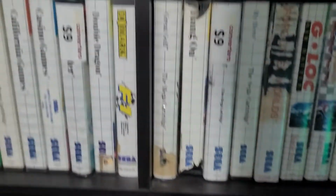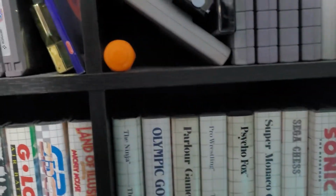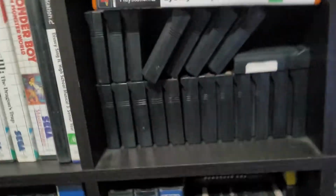Yeah, there's lots of good games in here. Even something like Ninja is a short experience, but it's pretty good, pretty difficult. And Lord of the Sword is an absolutely fantastic game to have in here as well. So very, very good games on the Master System and a lot of hidden gems.